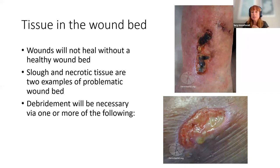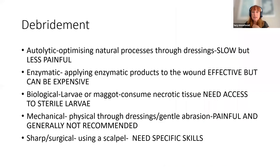And in that case, you will need to proceed with debridement. There are different ways of doing debridement, and again, this will depend on the wound. So for instance, there's autolytic. That's optimizing your natural process through good dressings, and that's slow, but it can be less painful for the patient. You can apply enzymatic products to the wound, and that can be effective, but also very expensive.